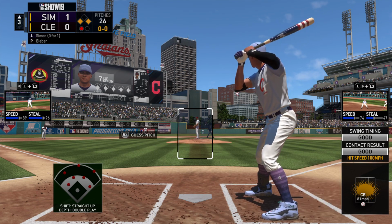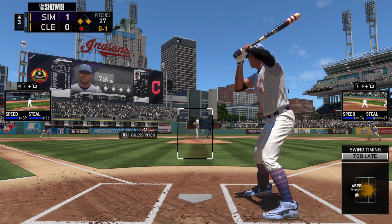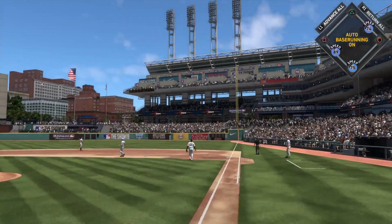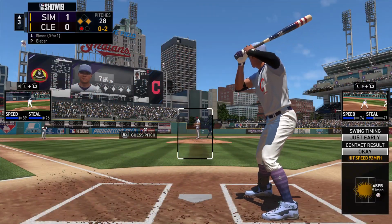And he's got runners at the corners here with only 1 gone. Ready to deliver. Here's the first. Lifted in the air toward the line and right. And foul. Runners are at the corners with 1 man out.